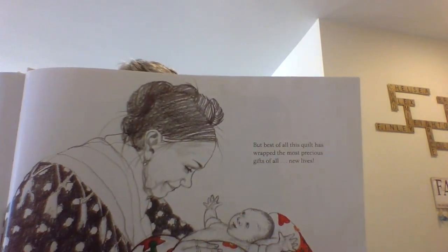Now I take the new quilt to visit schools. Many hopeful brides and grooms have stood under it on their wedding day. It has covered many a table for special banquets. Children have run around using it as a cape in the backyard. It has covered the coffins of those in our family whom we have loved and mourned. But best of all, this quilt has wrapped the most precious gift of all, new lives. And that, my dears, is it.